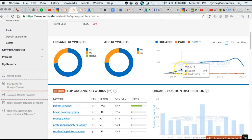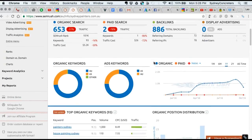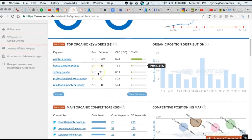Okay, so January was very low. April was very high. And look at that, the highest month, September, he had 1,324 people come to his website. That's phenomenal. That's brilliant. If he gets 10% of those, that's more than he can handle.